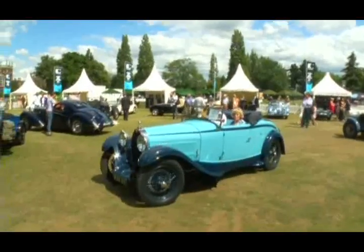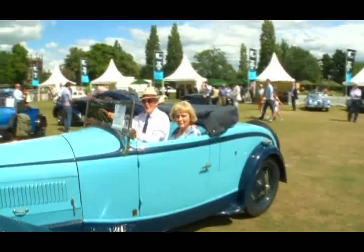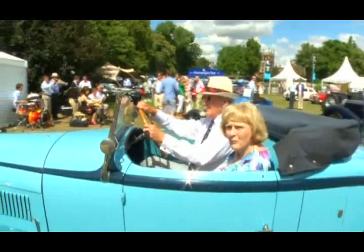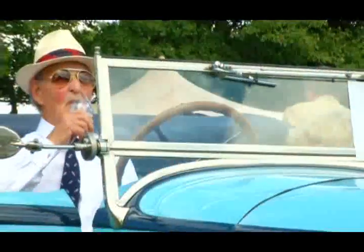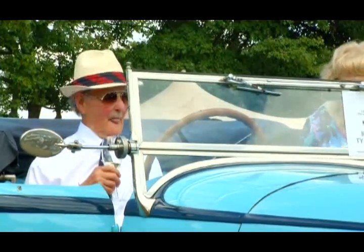I don't find any great difficulty in driving it at all. A lot of people think it's awkward to drive. It's a crash gearbox, as you know. There's no synchromesh or anything like that. But you just get the revs right and away it goes, no problem. The accelerator's in the centre, which puts a few people off, but you get used to it.